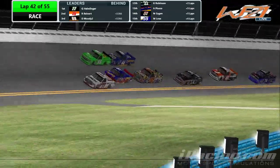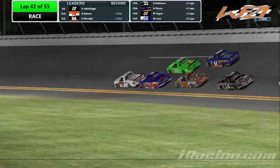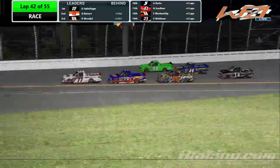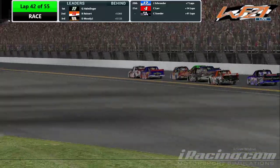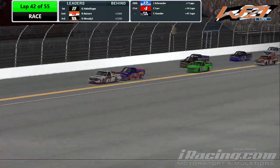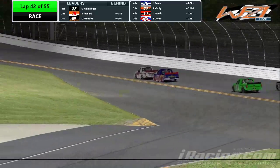Yeah, this new truck you can't push with as well. I noticed that. It gets it out of shape. And the other thing, a lot of people don't realize this, but these trucks overheat relatively quickly. Oh, no! Oh, we got contact. John Cena in 86 just flew to the bottom. That was Robert Audi. Robert went 3 wide there with Dave Moody.